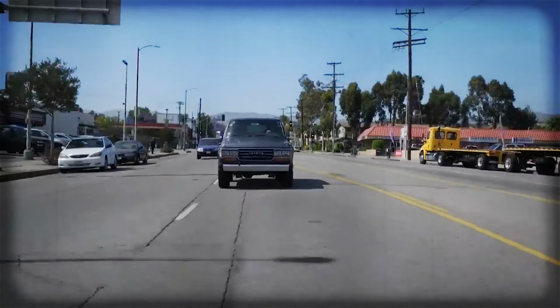Despite the stiff competition, the J60 series is considered a significant chapter in the Land Cruiser history, as it also marked the beginning of the brand's global expansion.